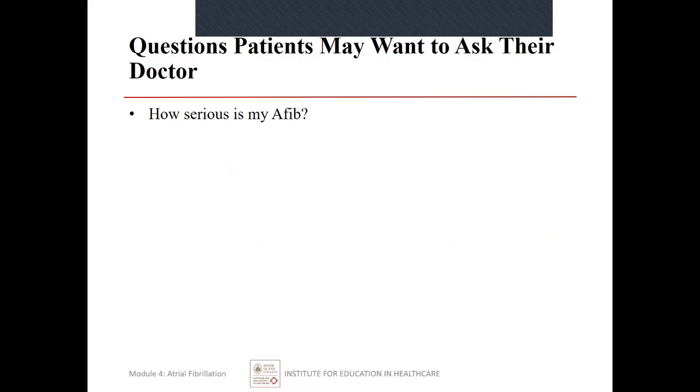You might work with your clients to ask their doctor some of these questions. How serious is my AFib? So for some people, the AFib comes and goes on its own and doesn't really cause any long-term problems. Other people need to be on pretty intensive medicine, maybe even surgery for it.